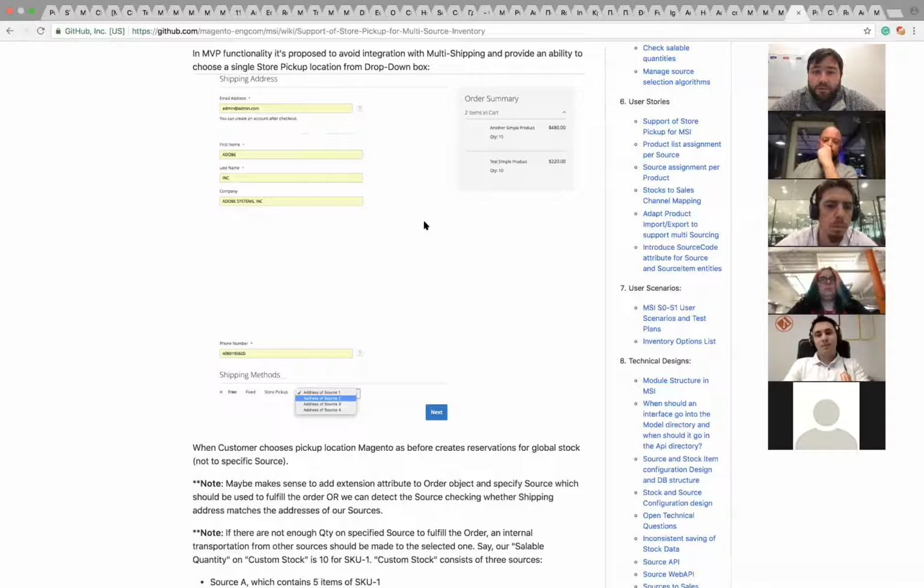Right. Of course, this is never fully guaranteed, because we don't make a reservation at the source level. So when I click that notification, the compensation reservation would happen right at that moment. So before the customer gets there, when I tell them, that's when we decrement the inventory.